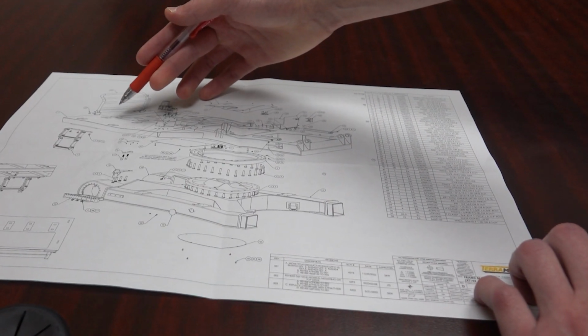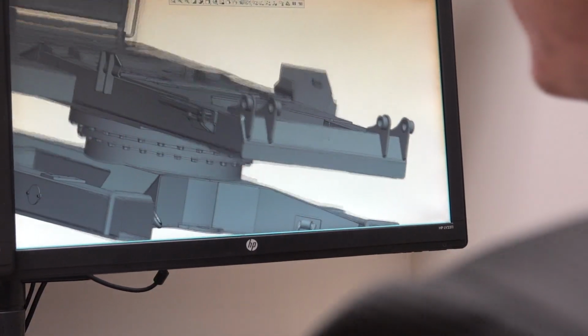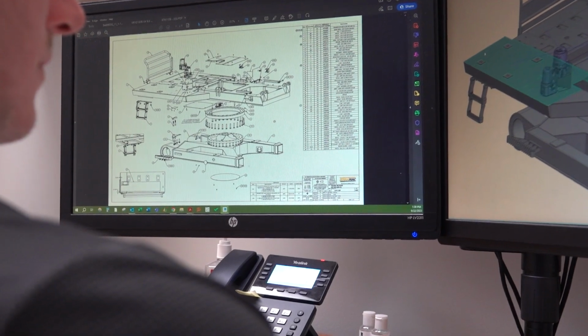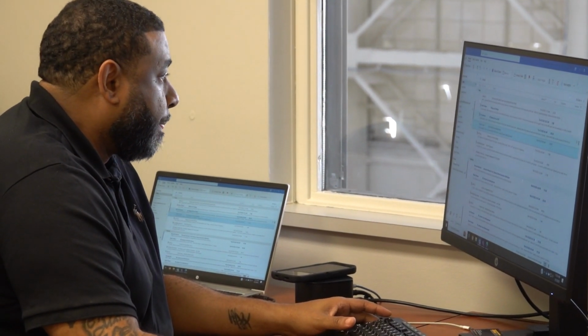My name is Joe Schwartz. I started here as an intern. During the internship, I learned a lot about design, CAD modeling, and really just the processes that engineers take in order to get a project from an idea to a final product. I've been here for 2 years and loved every second of it.